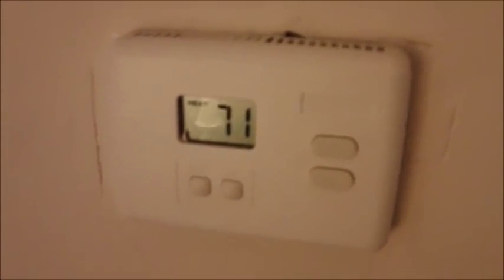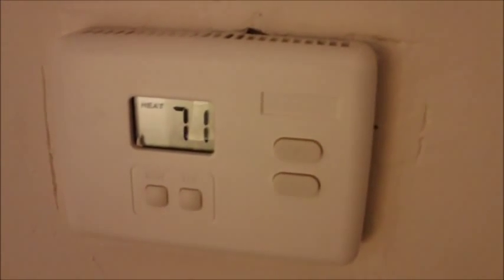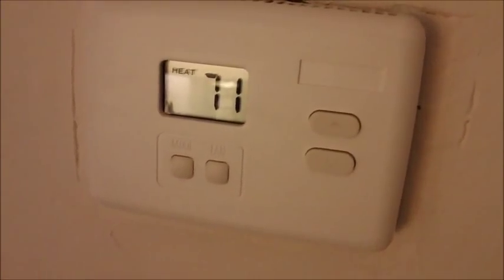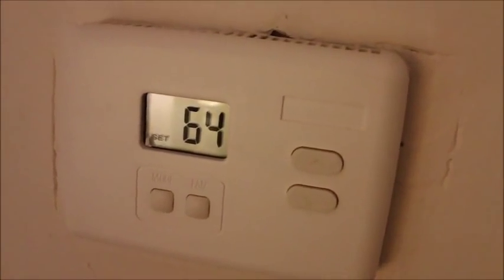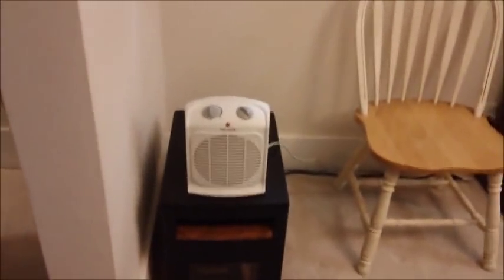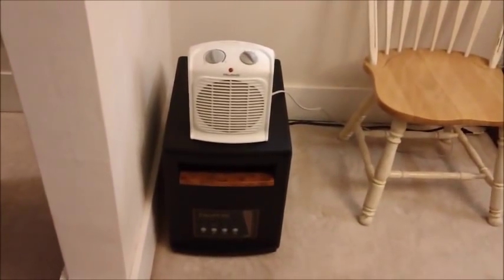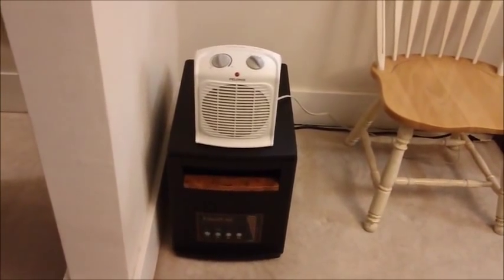This is in my living room right around the corner. You can see the heat setting 71 degrees, but I'm going to tell you that it is set on heat, but I'm going to show you here that the heat is set at 64 degrees. That's only a safety in case the EdenPure would go off. The house won't drop below 64 degrees. The heat literally does not come on. The furnace does not come on when I'm using my EdenPure, which I use all winter long.